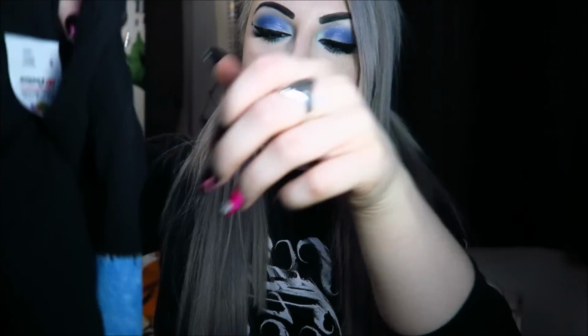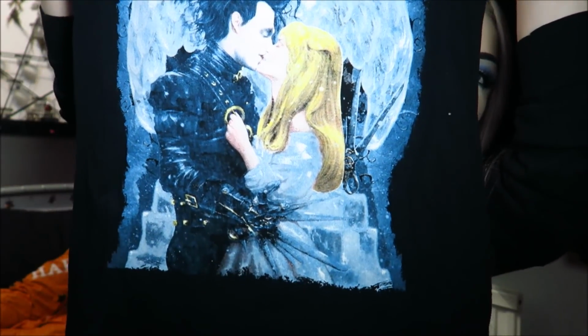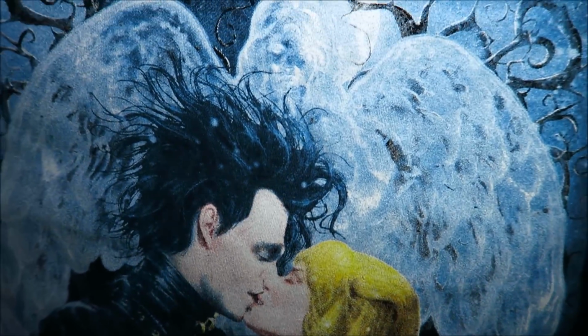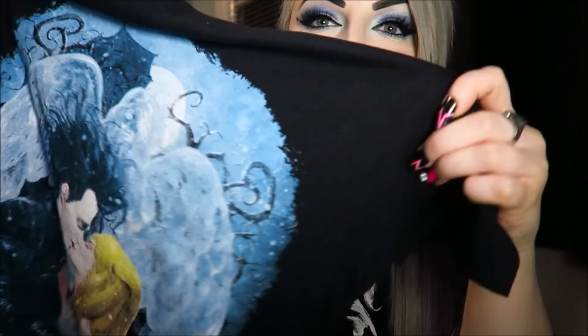So the first thing in here is our t-shirt. You do always get a t-shirt. I get it in a size small, and this is what it looks like. It's the Edward Scissorhands item. So that is this. It is very cute. It's a little bit cheesy though. Not sure I would really wear it. It's a little bit like old gothic style.